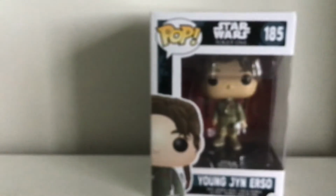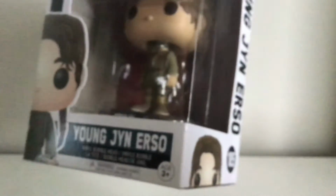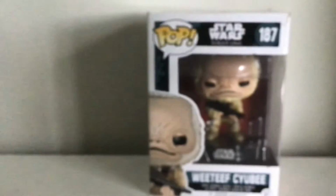Now we got the young Jyn Erso. The only cool part about this is how she has a little stormtrooper in her hand. That's cool. But that's really the only thing that I like about this one.